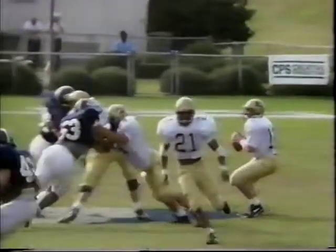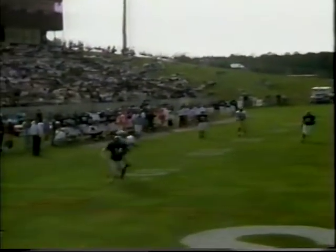Rob Stockton, number 14, was the man that was down there, and this is a pretty good challenge for him against Johnson. You saw Brian kind of lose his balance there a little bit, slipped a little bit on his drop back.